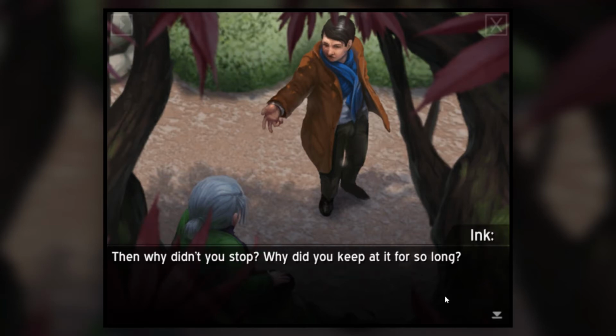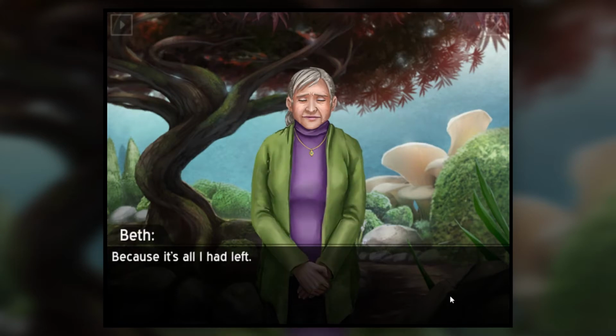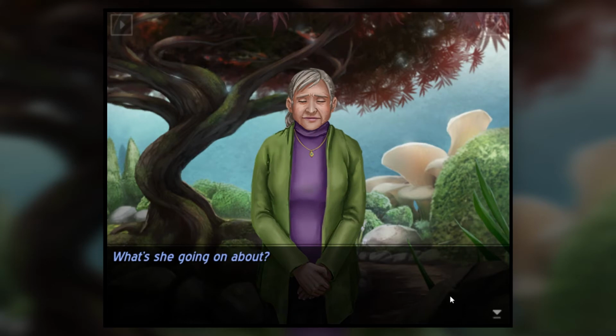Then why didn't you stop? Why did you keep at it for so long? Take care of the garden, isn't it? Ink trailed off as Beth finally stood up. Her skin was pale, her eyes red. Because it's all I had left. What's she going on about?